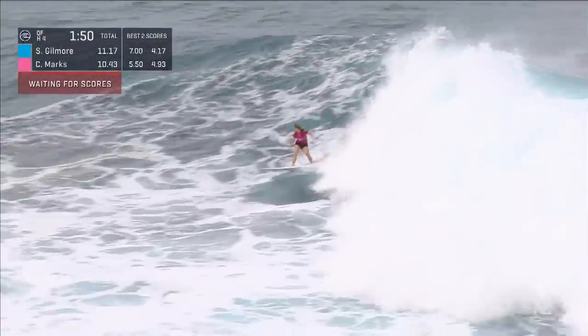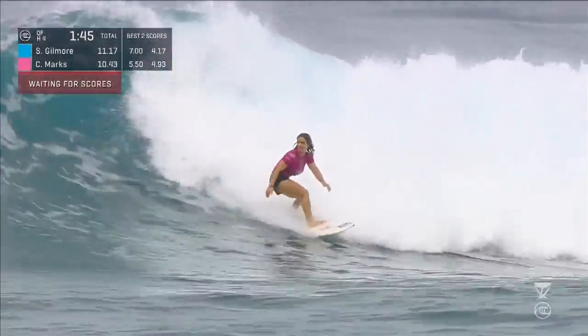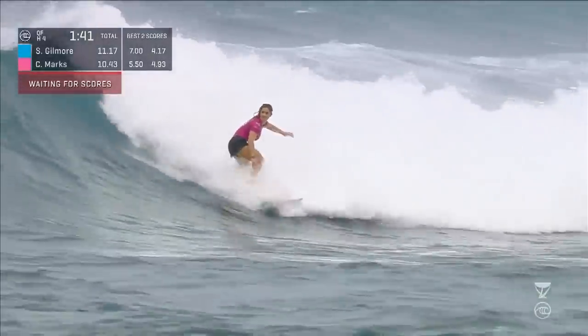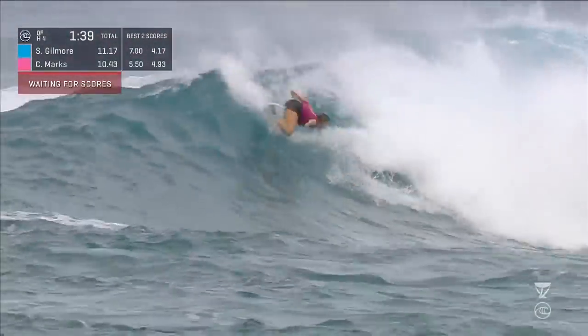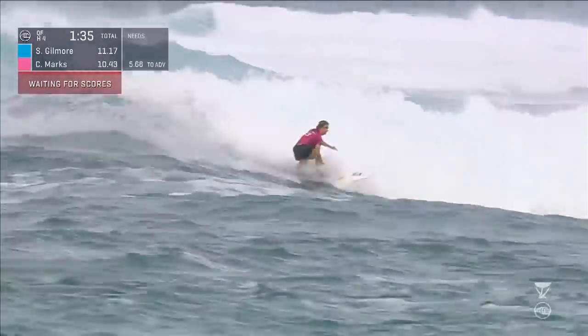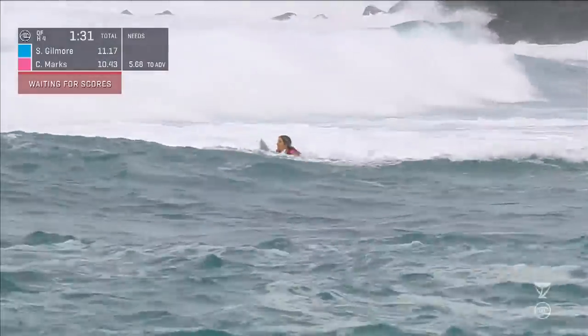Marks tagging that first section. Does this wave have enough wall? She'll redirect here to try to set up the lip line. Still forced to carve. Just hugging that pocket. Gets a backside hack off the top and carves her way through this inside corner. Caroline stays on her feet. 1 minute 30 to go.